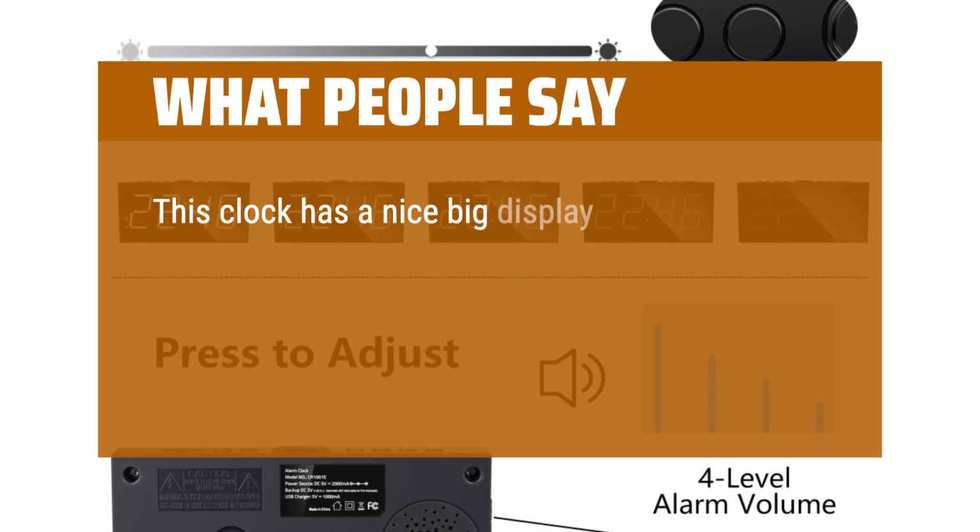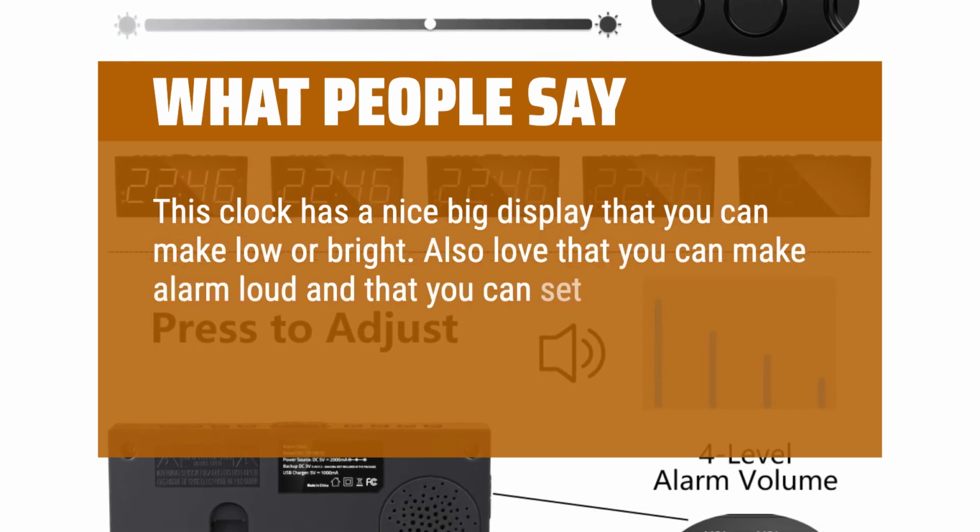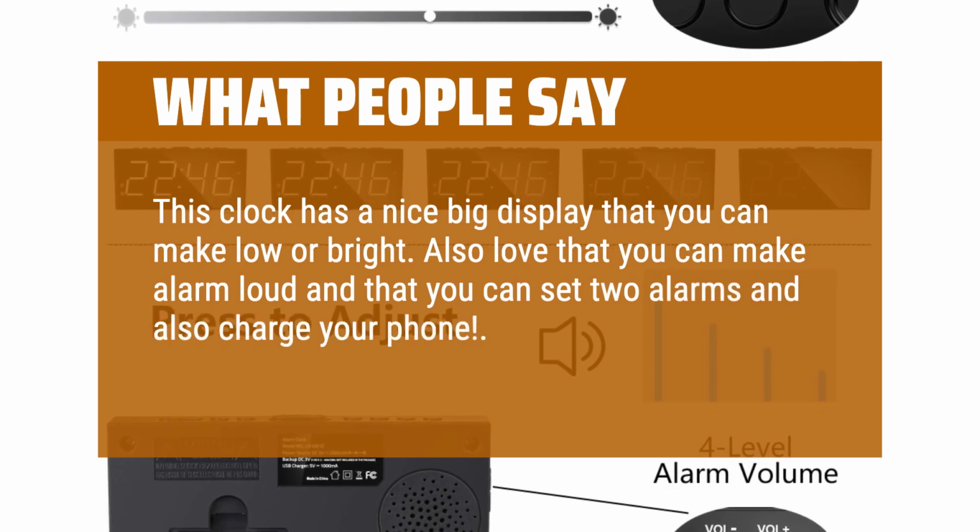This clock has a nice big display that you can make low or bright. Also love that you can make the alarm loud and that you can set 2 alarms and also charge your phone. Great price.